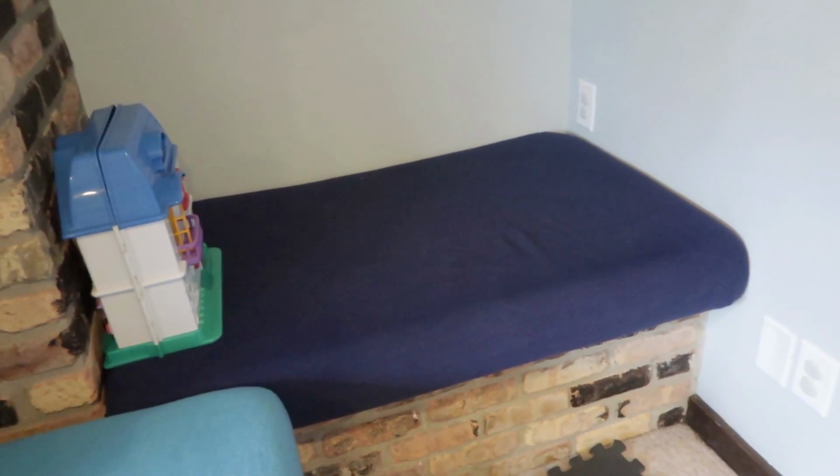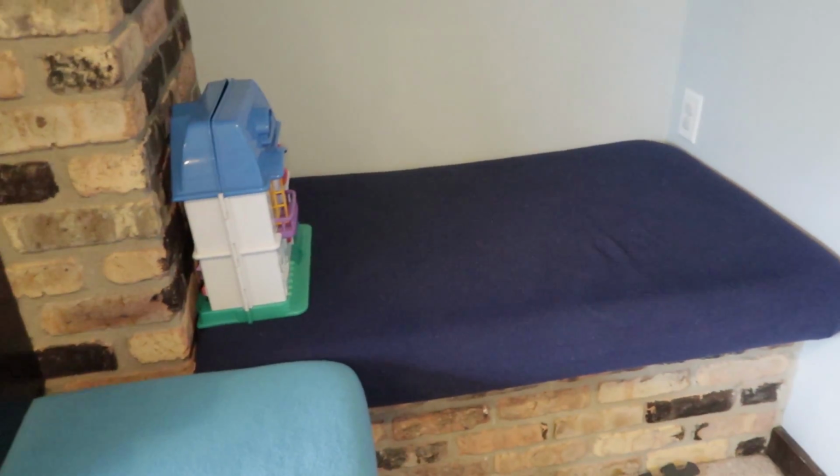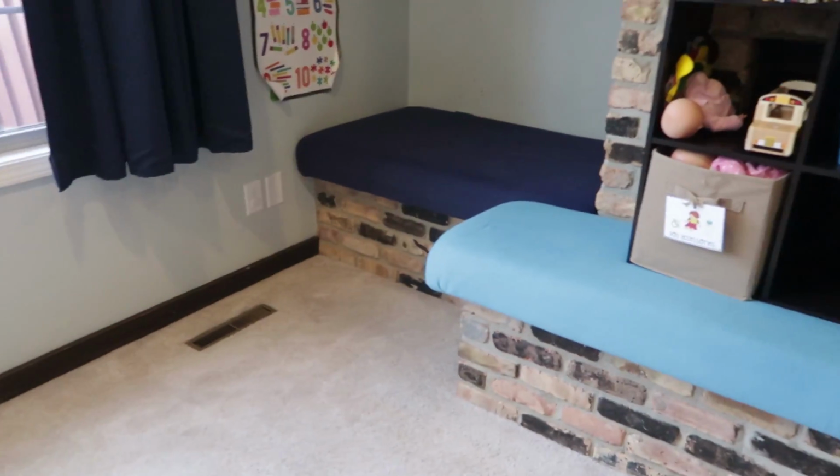And you can always rip out the fabric and put new fabric on in the future, or do a wipeable fabric if you'd rather do that. But it was a really easy, inexpensive way to baby proof this.